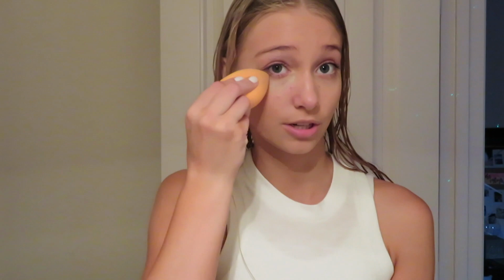Okay, now I'm gonna go ahead and bake my face. I'm using the Laura Mercier translucent powder, and I really love this. I really love baking my face. I feel like it truly makes a huge difference, and I think people should definitely bake because I love it. Okay, I'm gonna leave that on for a while, and I'm gonna start my eyeshadow.